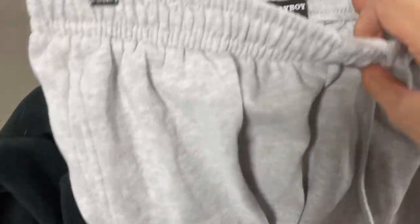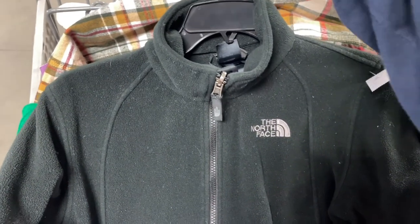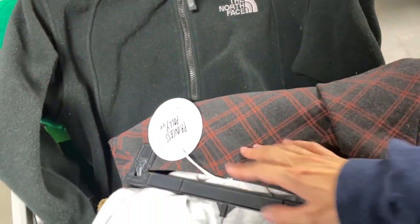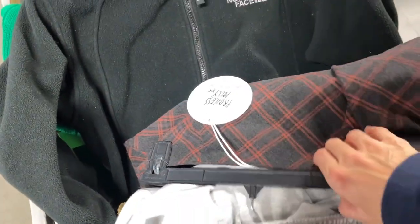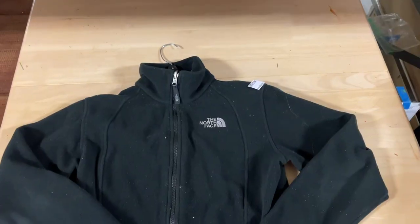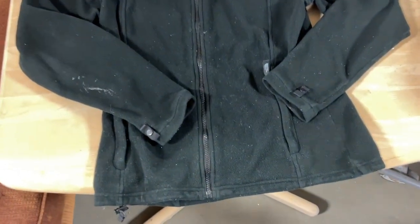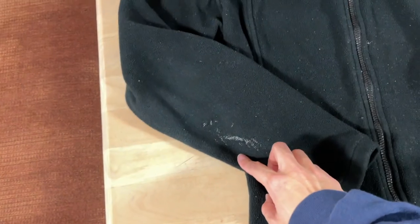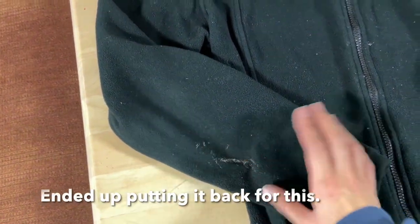Here we have a pair of Playboy by PacSun sweatpants. Here's a North Face fleece. It does have some pilling, but that's what the pilling machine is for. Here's a new with tags Princess Polly skirt. Super cute. Might actually keep this one for myself. Okay, so it turns out that the North Face fleece we just looked at, not only does it have pilling, it also has this stain, like a paint mark or something that won't come off.